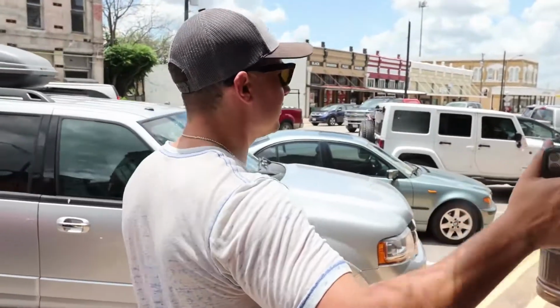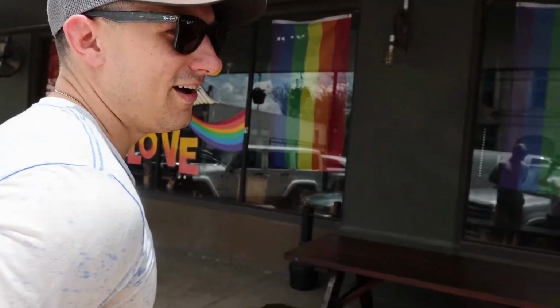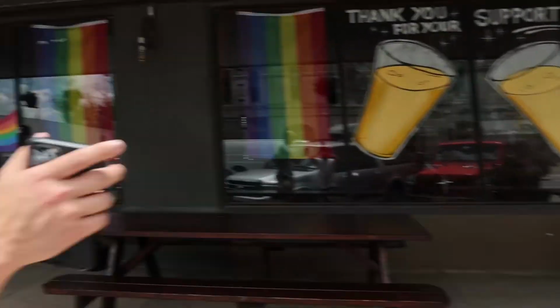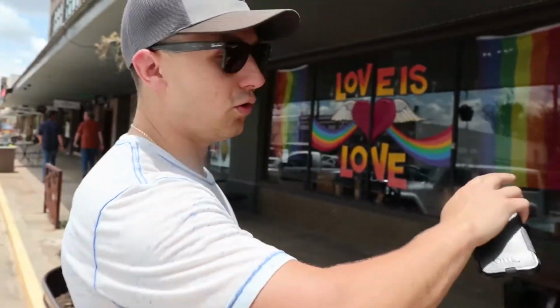But right here looks like some sort of a bar. It says Davis Grocery and Barbecue. Is this your spot? No? No, it's not our spot. We're walking, but it's a good spot. Not their spot. Good spot though. I thought this was the owner out here recording the video, but Davis Grocery and Barbecue, cool little spot. According to the locals, it's a good spot.